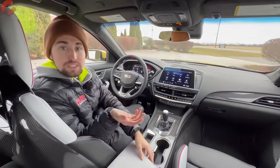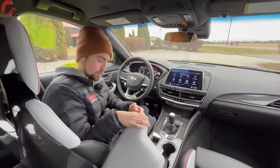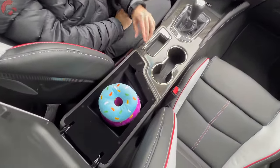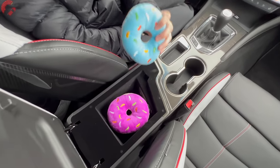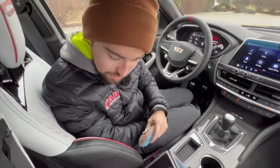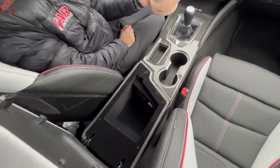Now, this is a sedan after all, so how much storage does it have for those of you who are going to use this on an everyday basis? Well, we have a way to find out. It's called the Car Confections Donut Test, and we see how many fit into the center console. In this case, it's only going to be four.